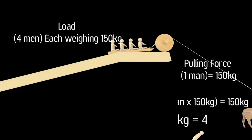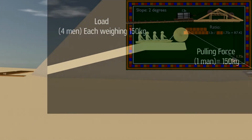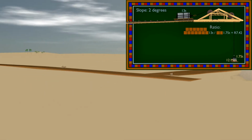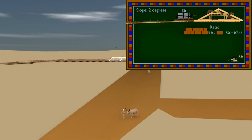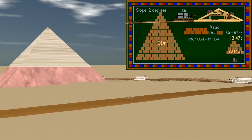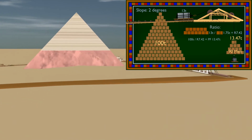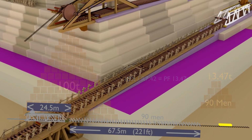Okay, back to the 2-degree ramp. 1.75 tonnes would equate to 12 men pulling on a rope. Each of these men pulling 0.15 tonnes or 150 kg. So theoretically, to pull a 100-ton block up the ramp would take a pulling force of 13.47 tonnes, this requiring 90 men.